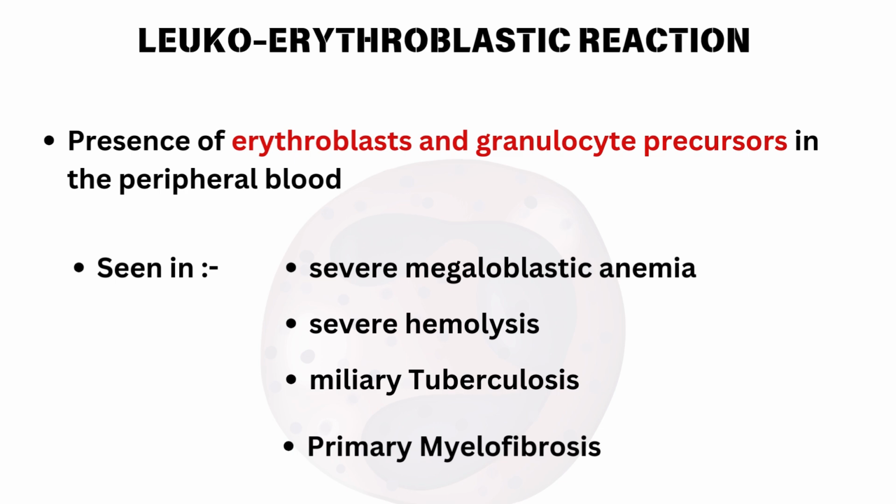Very good, Dr. Rakshita. We shall do a peripheral smear for the child and look for features that help us to differentiate it from leukemia. We'll treat the child with appropriate antibiotics and monitor the child. Thank you.